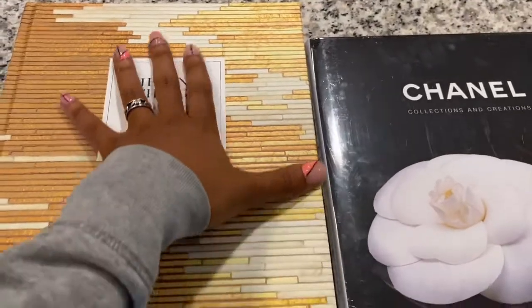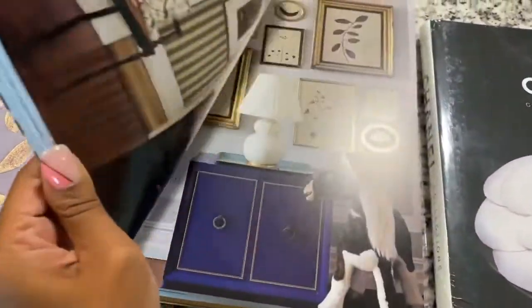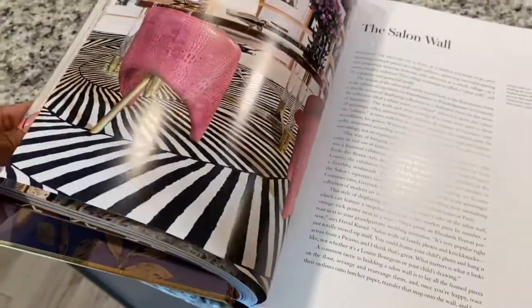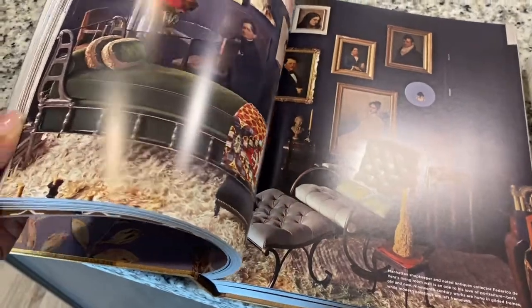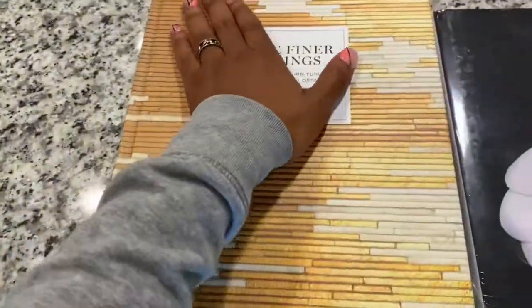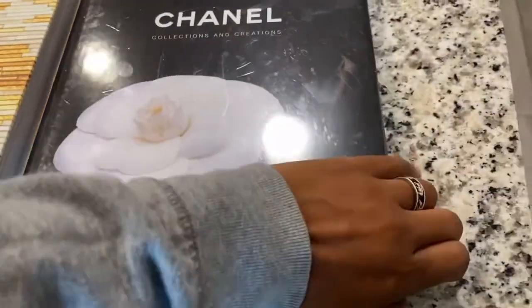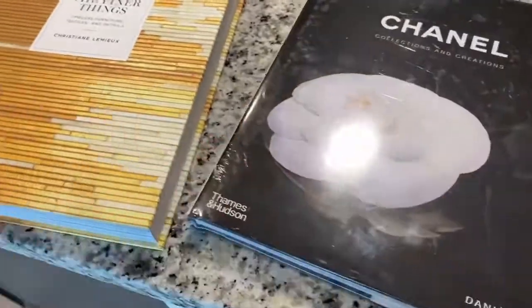And this one, I think I'm going to buy for myself because it looks like an enjoyable book to actually go through, outside of just being a coffee table book, having some beautiful designs and things like that in it. I think this is a great book. I think it was like $30 maybe, but it is huge. It's definitely heavy. And the Chanel one, I don't think I paid more than $30 for the books. But yeah, I got those coffee table books.